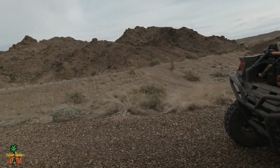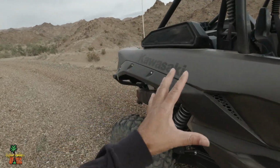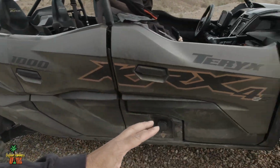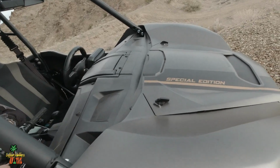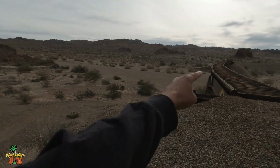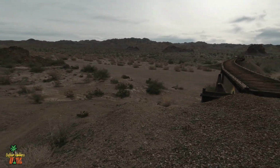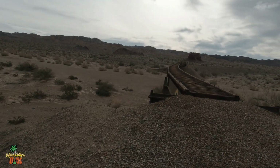2023 Kawasaki Teryx KRX 4. This is the 4-seater 1000. This is also the special edition. Has the Fox Live Valve suspension. Let me tell you, you guys, we are beating this thing to death. We just came off of a trail that's right here, takes us under this trestle bridge, and we're going to continue.